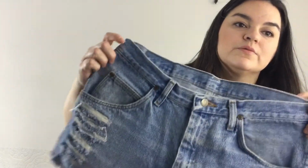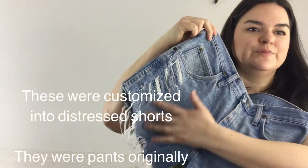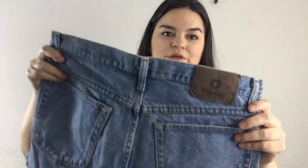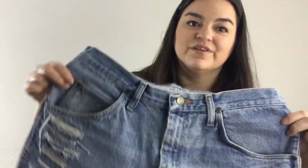Okay, so these ones I grabbed because I do think they're vintage, but then how they're perfectly distressed has me kind of questioning it now. So you can tell me if you know anything about that Wrangler logo. I wouldn't have grabbed them if they weren't vintage, but live and you learn, I guess. I'll have to look into that. I do like the style. Okay, and then the last pair of bottoms I'm going to show you, and then I'll get into a few pairs of shoes.